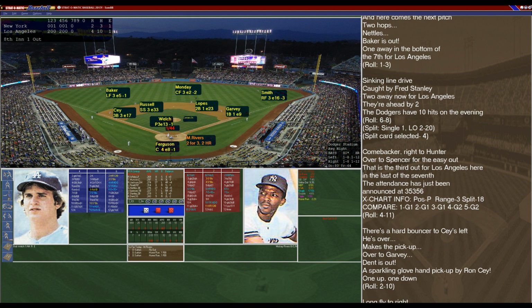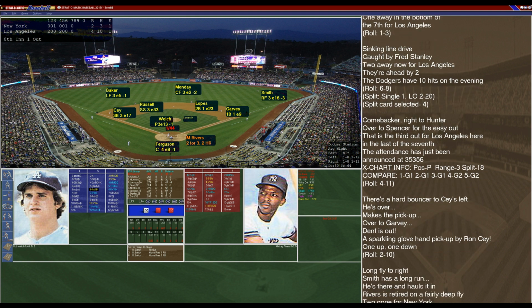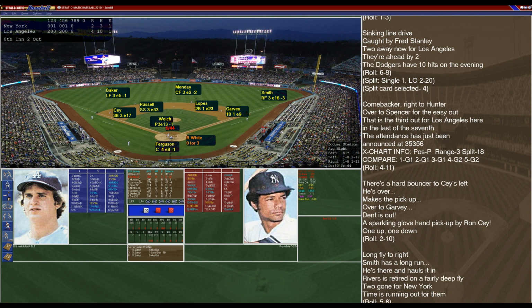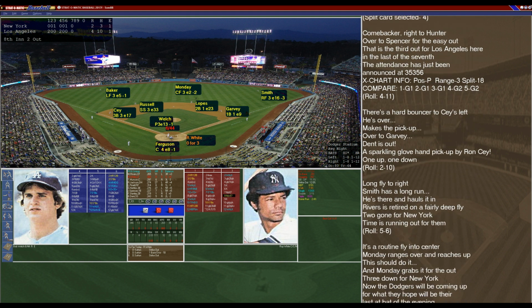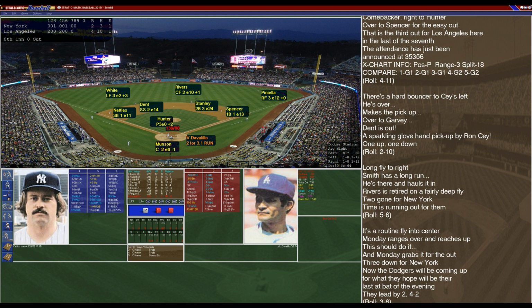And that is a home run, a fly ball to right. Smith's there, so Rivers is retired harmlessly. So White up now with 2 outs and the bases empty. 0 for 3. Did reach on an error back in the 3rd by Garvey. And he flies out to center. So the Yankees go 1-2-3 against Welch. And we'll head to the bottom of the 8th with a 4-2 Los Angeles lead as Hunter back out there again.